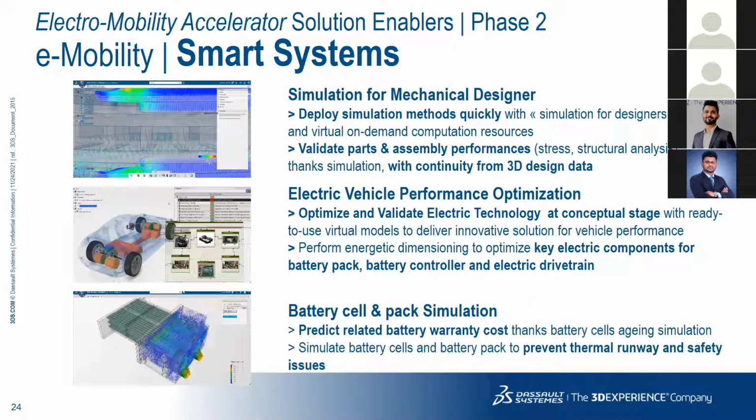So these are a few simulations that you can do. And as a manufacturer, you can come up with a battery cell aging simulation. You can come up with a time period as to how long your battery will last and accordingly give out these warranties and everything for your given battery pack.